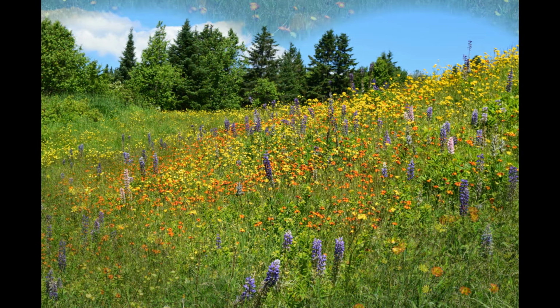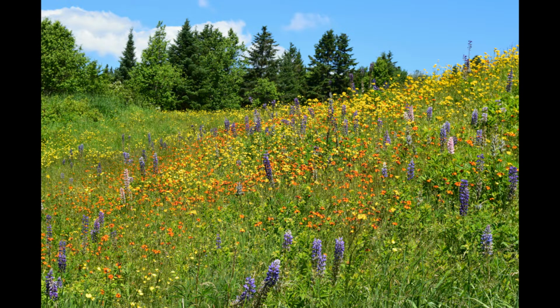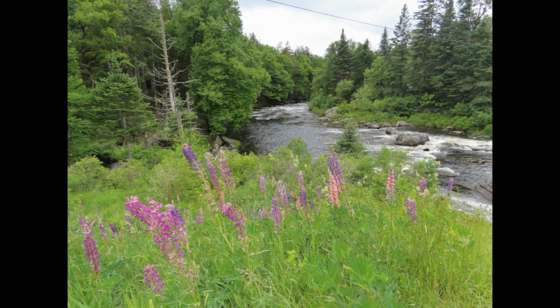And where it's not mowed, those tend to mix into the hillsides with the lupines, which are the bigger flowers that you'll see that are either pink, white, or purplish and blue colors. So those I just thought made really attractive roadside displays.